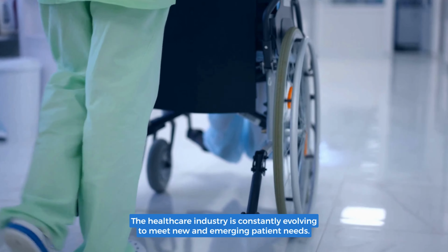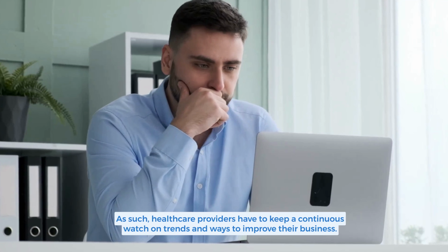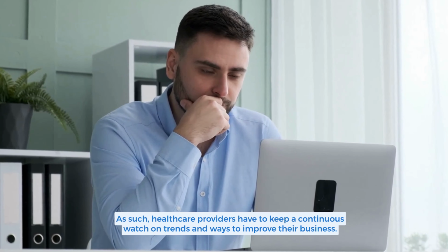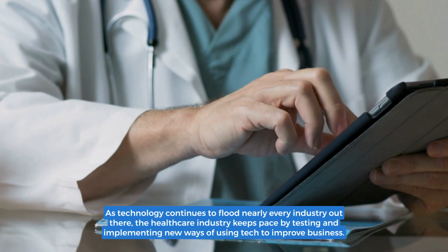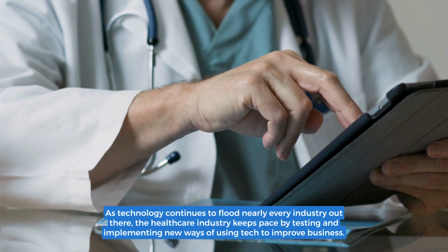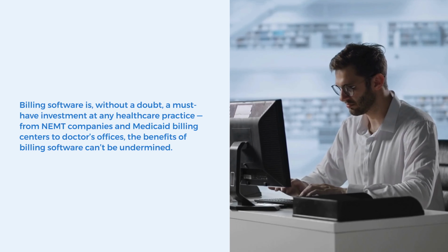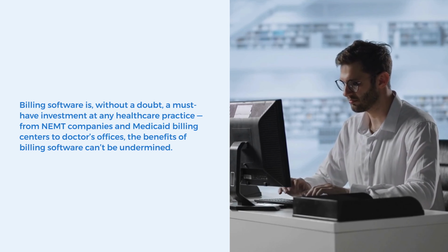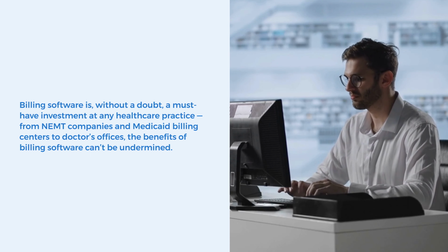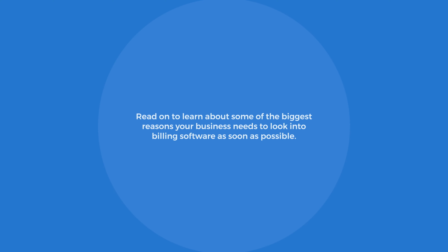The healthcare industry is constantly evolving to meet new and emerging patient needs. As such, healthcare providers have to keep a continuous watch on trends and ways to improve their business. As technology continues to flood nearly every industry out there, the healthcare industry keeps pace by testing and implementing new ways of using tech to improve business. Billing software is, without a doubt, a must-have investment at any healthcare practice. From NEMT companies and Medicaid billing centers to doctors' offices, the benefits of billing software can't be undermined. Read on to learn about some of the biggest reasons your business needs to look into billing software as soon as possible.